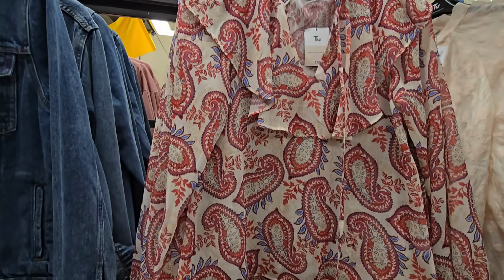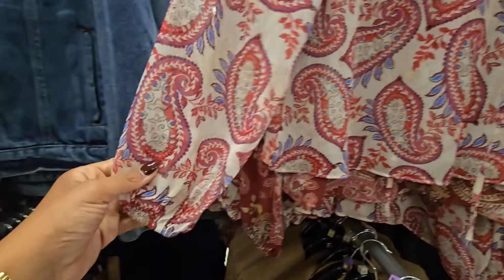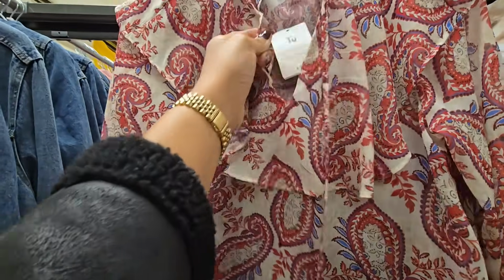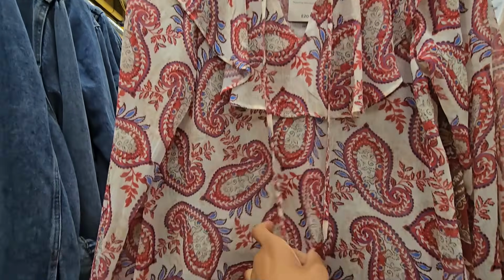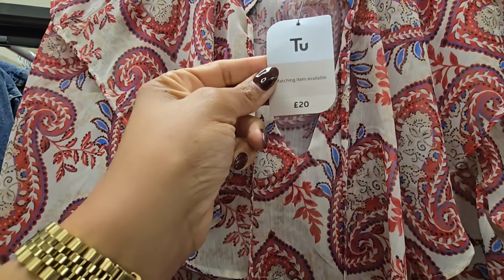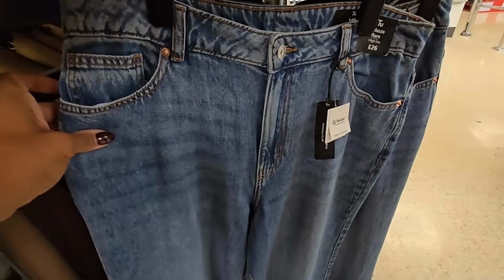Then we had another paisley print little pullover top. I think it's called a pullover. It didn't have any buttons down it. You just have to pop it over your head, and it did have the little tie-ups around the neck there with elasticated sleeves at the wrist. That was coming at £20, I think that said.